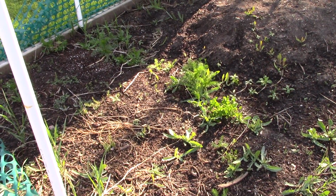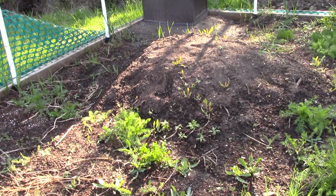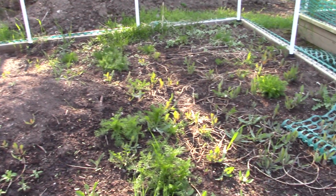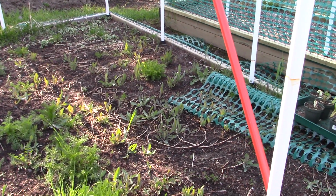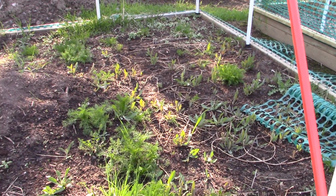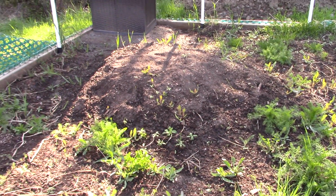Now, a plan for this weekend, well, one of the plans for this weekend is to clean up this bed, move that shed. I'm going to move it by the house, clean up this bed, and get all the squash, zucchinis, and cucumbers planted. So that is going to be a monumental task.